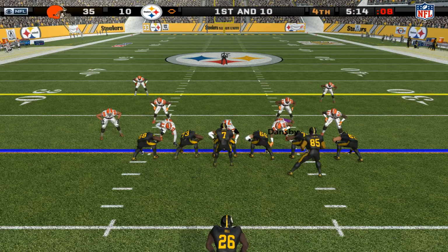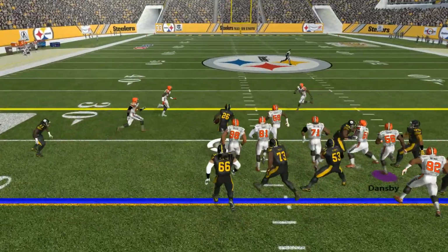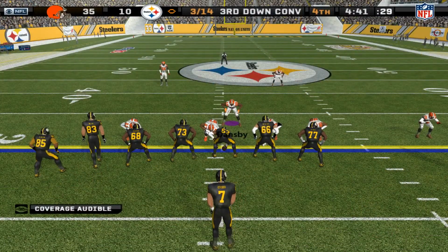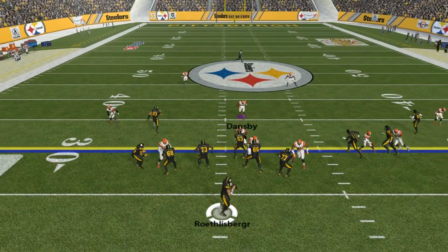Now after a series of 3 and outs, 1st and 10, Bell gets the ball, and he's up the hash marks close to another first down. 3rd and inches. Can they make it this time?